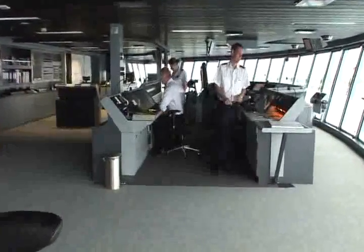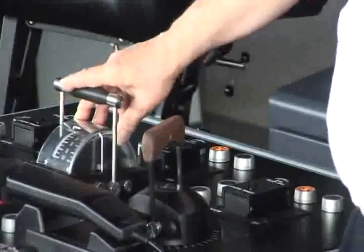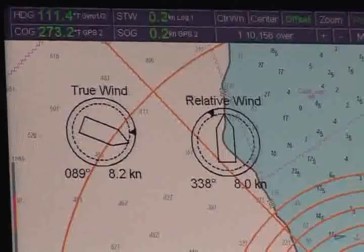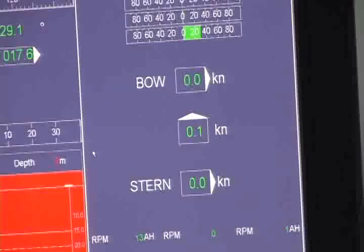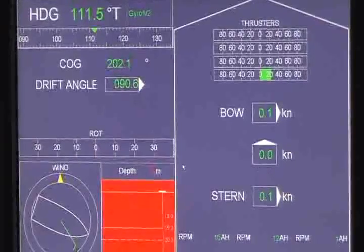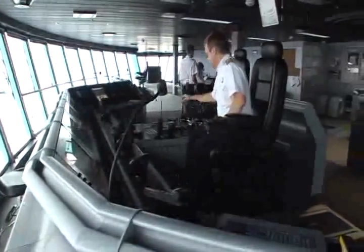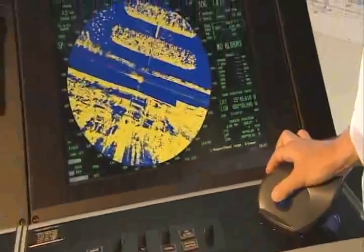The captain begins our tour of the Liberty's bridge with the cockpit, the centrally positioned command post of the bridge. In the cockpit, the captain and his officers have access to all the systems and navigational controls that allow them to safely and accurately pilot the vessel through its meticulously plotted course. From the cockpit, bridge officers can monitor weather conditions, currents, and shipping traffic with the Liberty's state-of-the-art nautical computer systems.